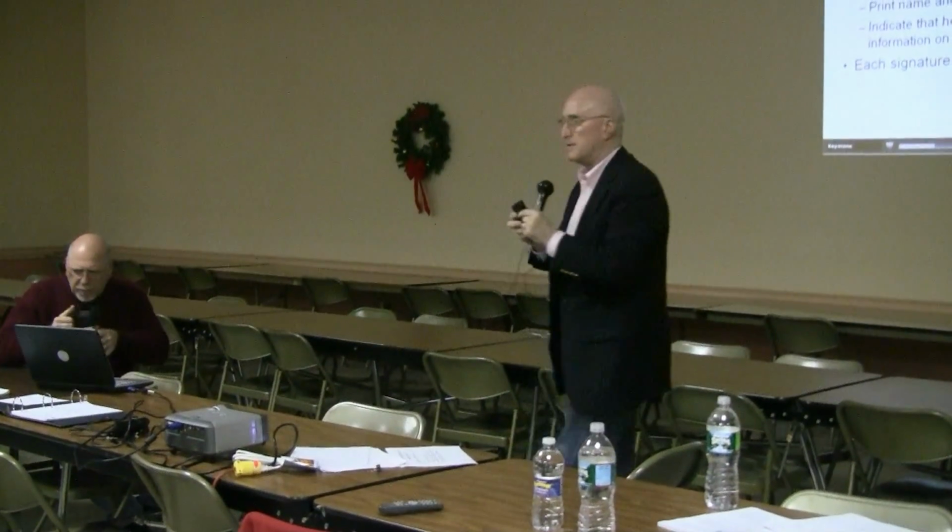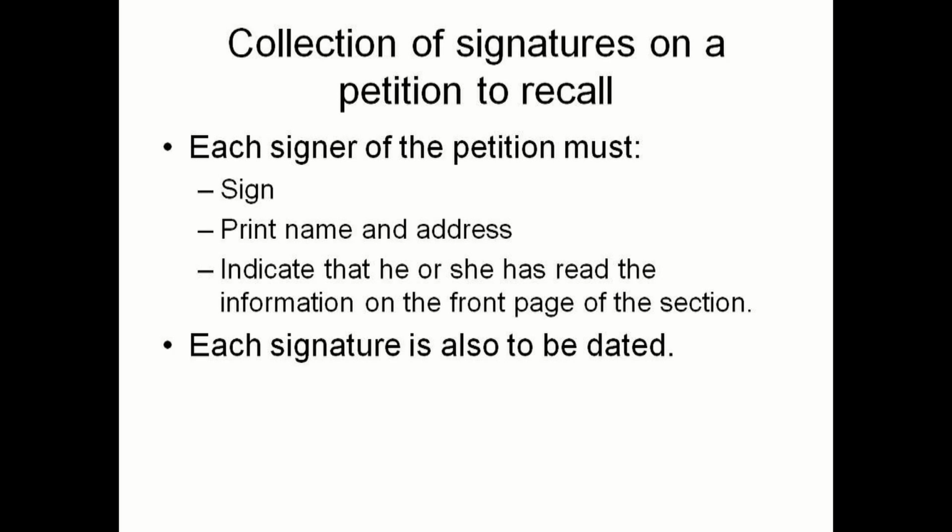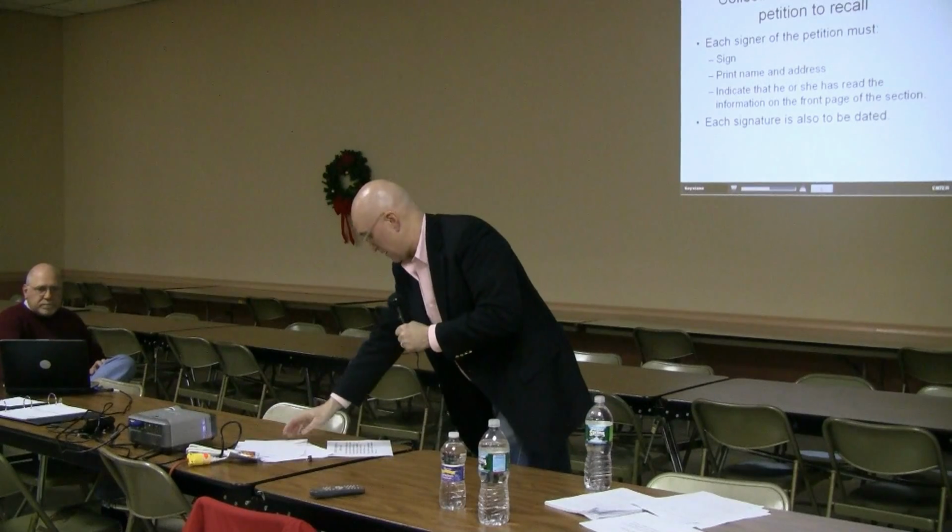Each person that signs the petition has to include a certain amount of personal information. They have to use their valid signature. Again, it's a signature that matches the signature that's on file with the Registrar of Voters, so that they can match up and validate the signature. Name and address, and that you have to indicate that you've read the information on the petition. And you have to include the date.